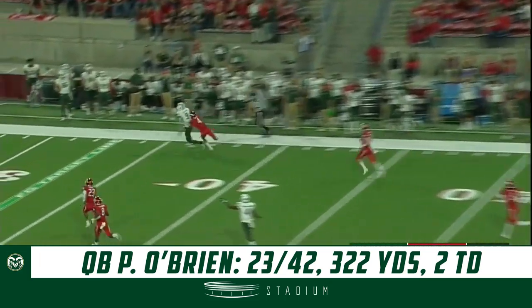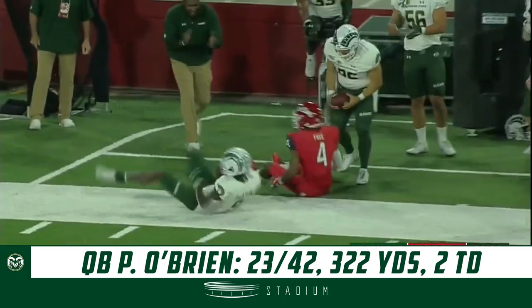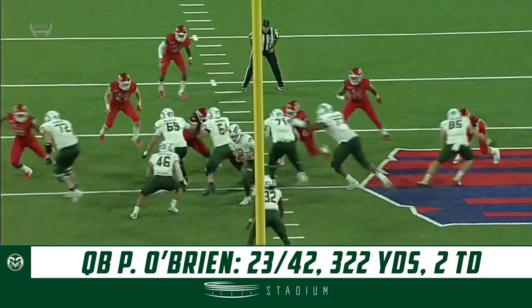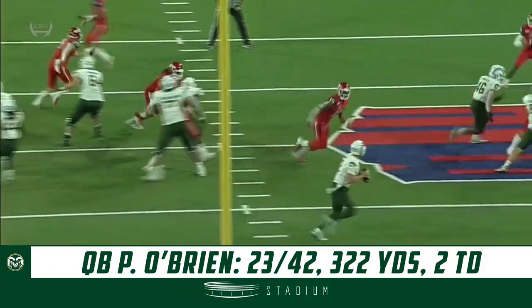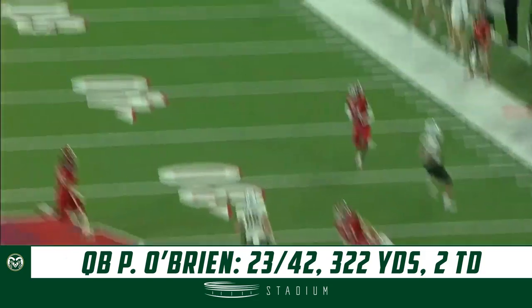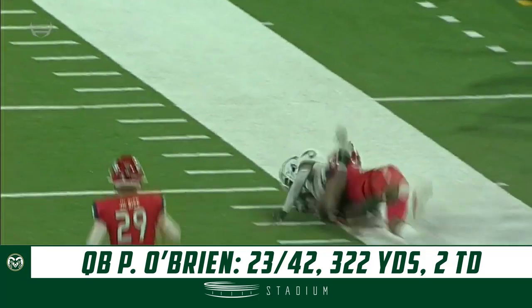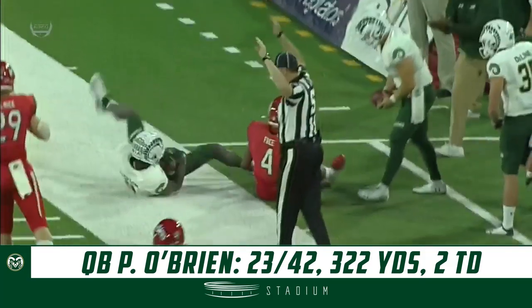Going deep, wide open man, it's Warren Jackson. The big play receiver with another big reception. Yards on the night. How do you let Warren Jackson get behind you here? This is just a great play action fake, boot. The fullback just gains everybody's attention, and there he goes. Warren Jackson gets behind him on a crossing route.